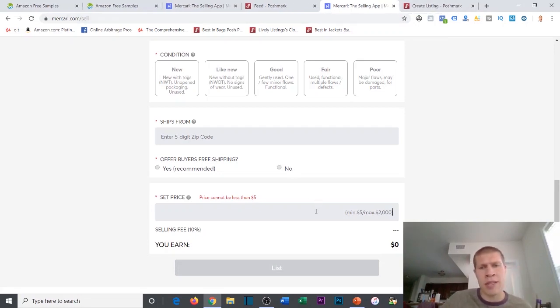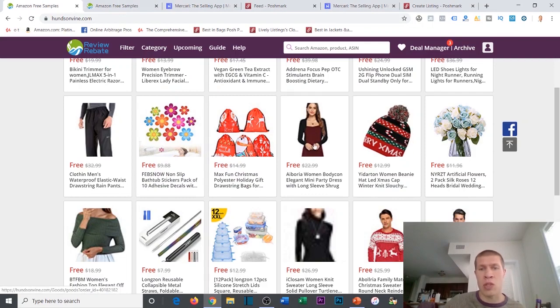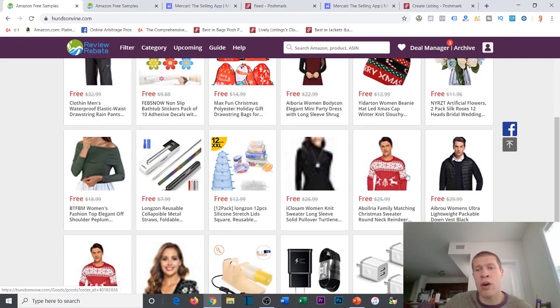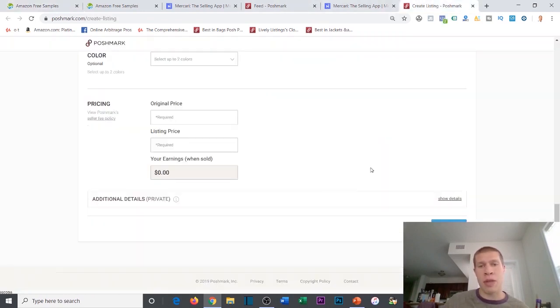So let's hypothetically say that I bought this one right here, which is probably one that I'm going to buy next, or maybe this one, because they look like high quality clothing, or even maybe this one, it's like a jacket. Let's say hypothetically I sold something for like $29.99 on Poshmark, right? And you can't do 99, so we'll round it up to 30. And what would I make?